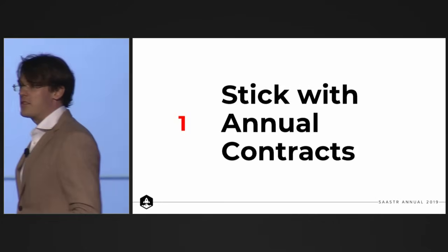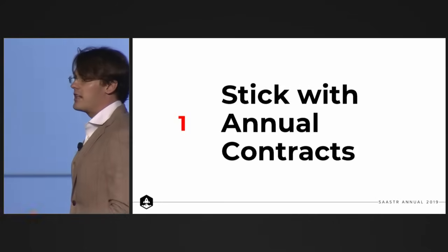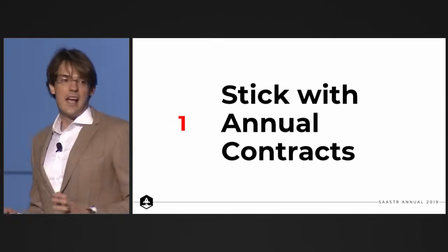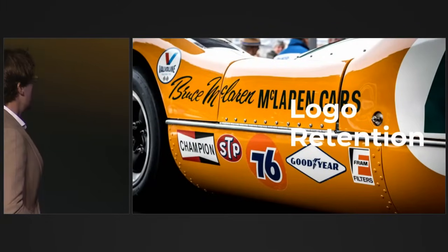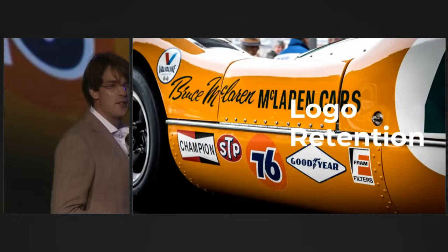So conclusion number 1, observation number 1 from this data set is stick with annual contracts. They're industry standard, and there's no change in conversion rate. Our second topic, benchmarks around retention.